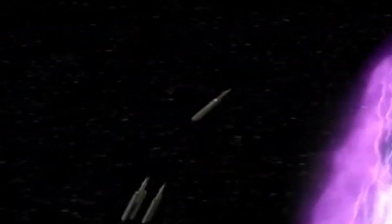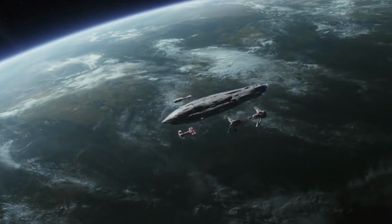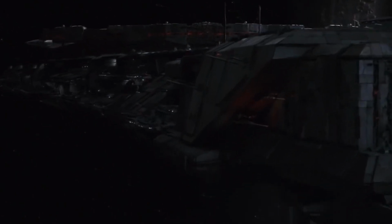For instance, the Subjugator-class heavy cruiser Malevolence was renowned for its armament, boasting mega ion cannons that could unleash devastating ion-based assaults. The Galactic Empire's Assertor-class Star Dreadnought was a menacing presence equipped with a formidable array of 30 quad battleship ion cannons, showcasing the magnitude of firepower these vessels commanded.